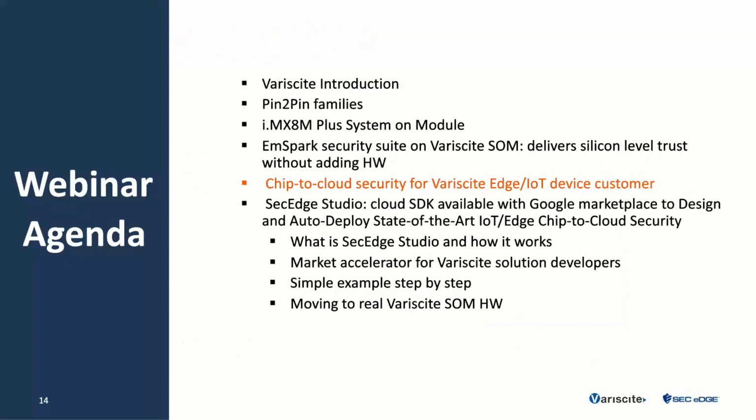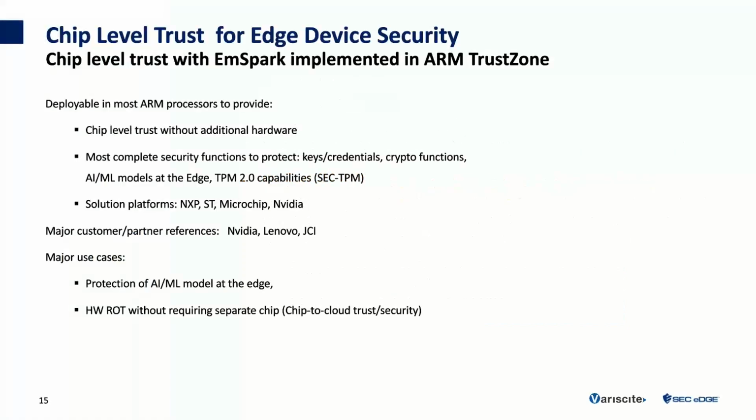So how do we provide security in such an environment? What SecEdge provides is first chip level security for the device. And one of our major innovations is the ability to do that leveraging the ARM TrustZone. The advantage of doing it this way is to provide superior security and foundational level security without the need for additional hardware. And we provide the most complete security functions to protect the keys, the credentials, the crypto functions, and also, now that AI is being adopted more and more at the edge level, we can protect the AI and ML model. We can also provide TPM capabilities with software inside the ARM TrustZone.